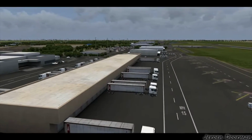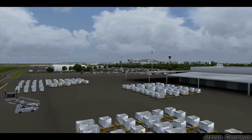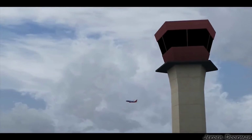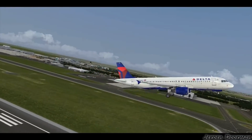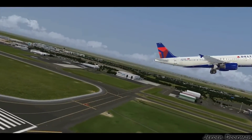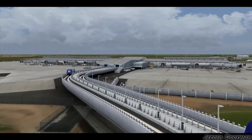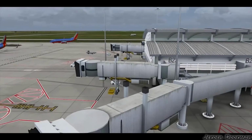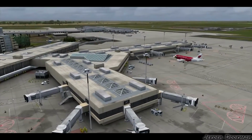Again, it has night and seasonal textures for this one, so the scenery will change with the seasons. It's also compatible with their configuration tool. It has highly detailed models of the buildings, interior and exterior, as we've seen in some of the video here, and looks absolutely beautiful with the volumetric grass, and it's fully compatible with FSDreamTeam Global as well.